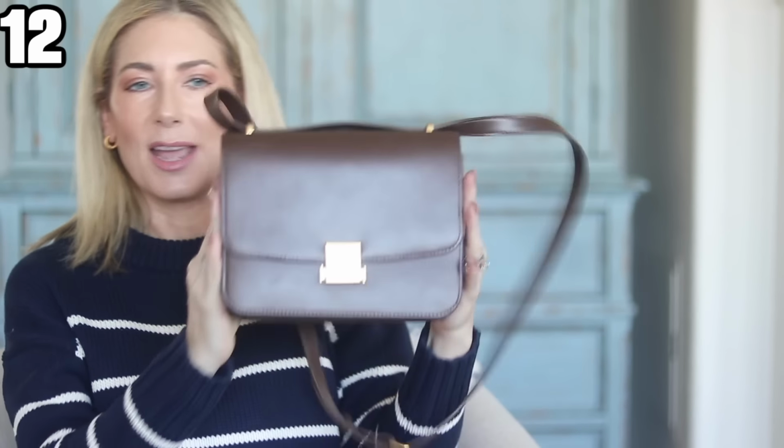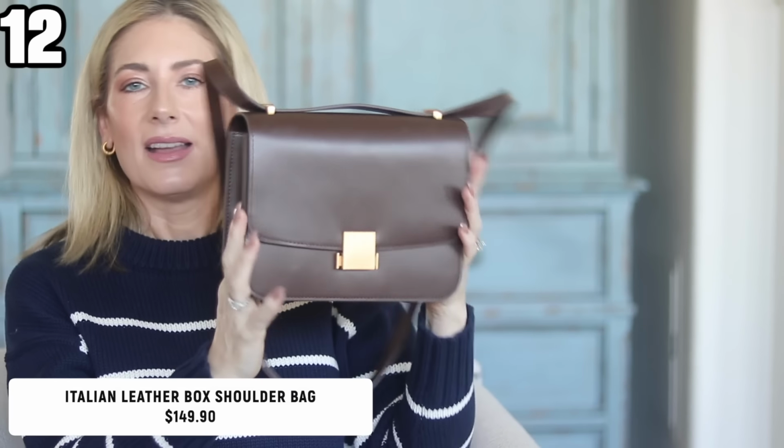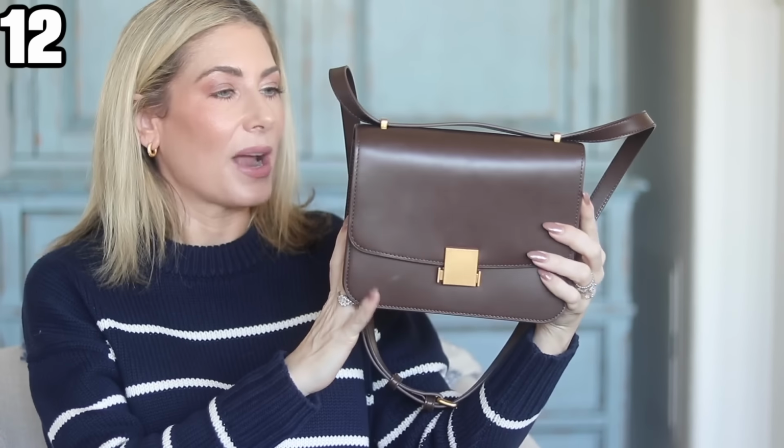And then the last new piece I want to show you before we get on to the update is this handbag. It is Italian leather. It's a box shoulder bag. It comes in 3 colors. Obviously, I picked it up in this beautiful chocolate brown. There's also a black and an ivory option.